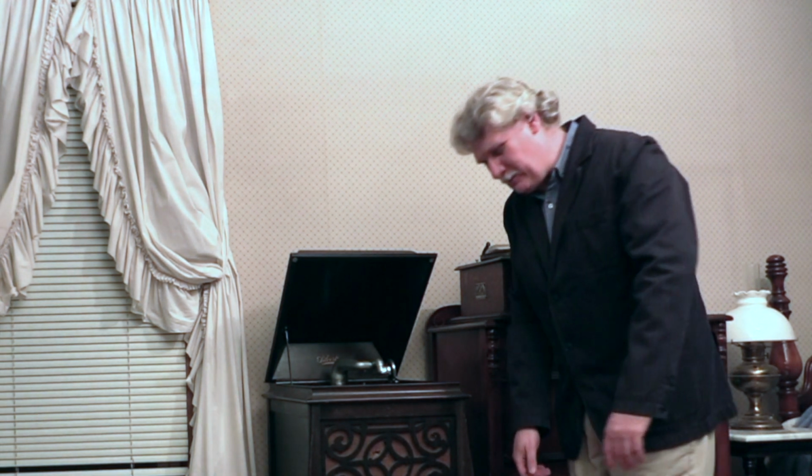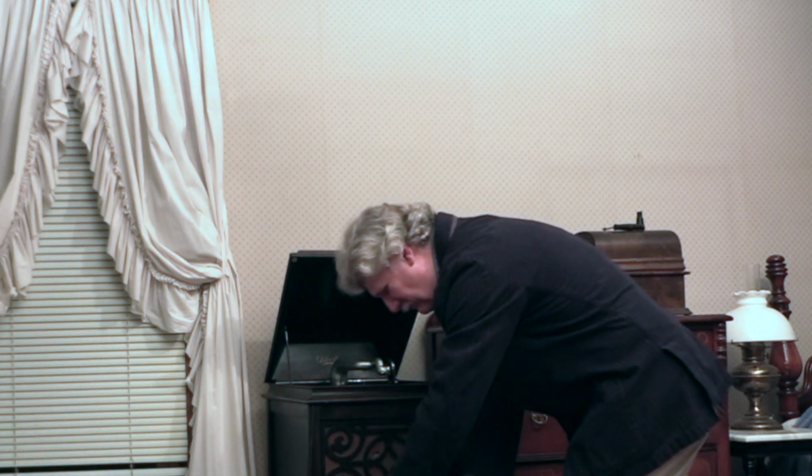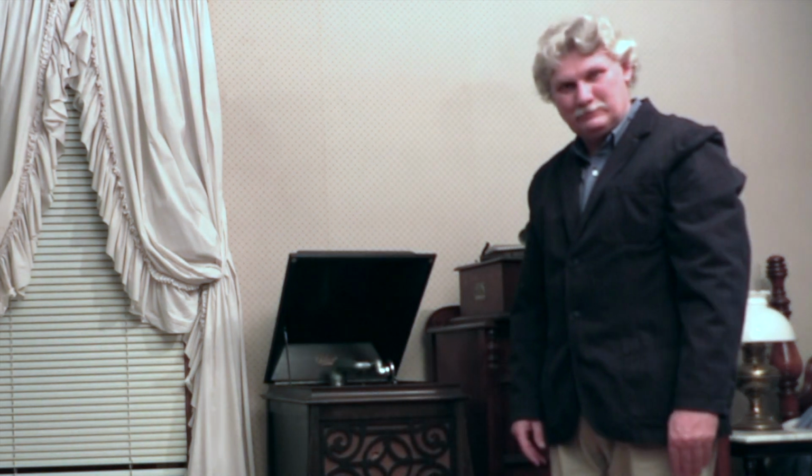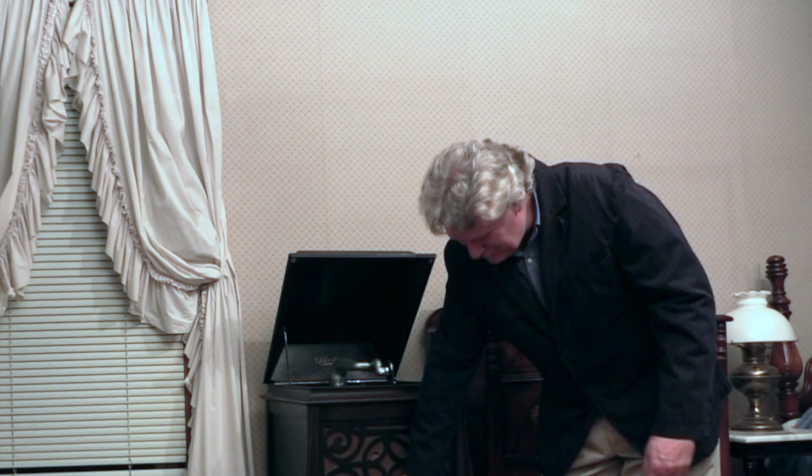Just to show you your volume control, you're going to shut these doors. Not a whole lot of difference.